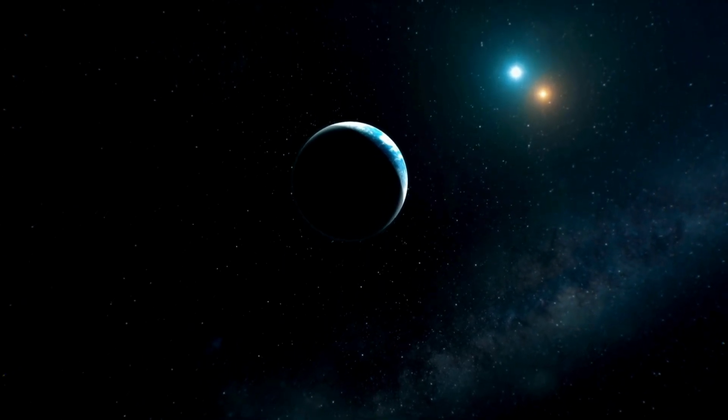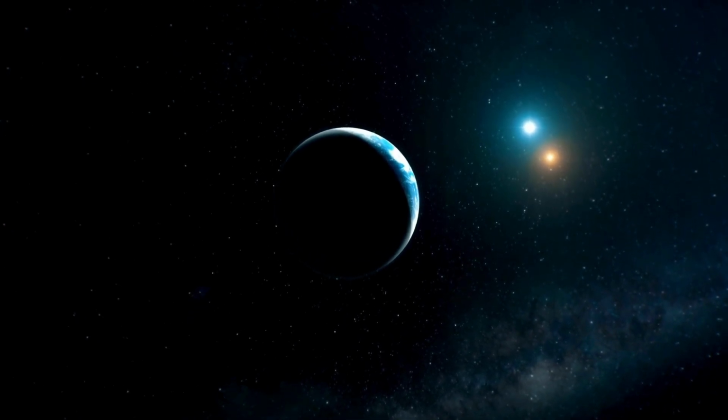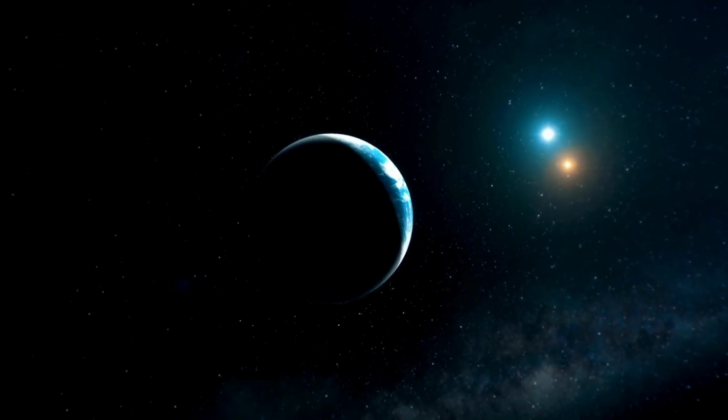JWST unveils a steam-world planet with a water-rich atmosphere. GJ9827d changes our view on exoplanets.